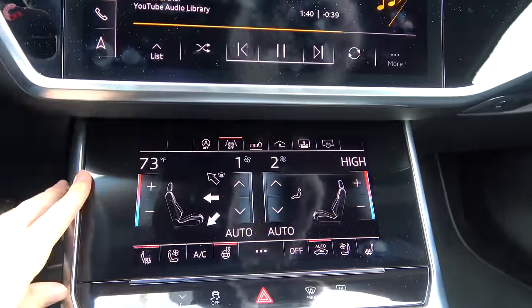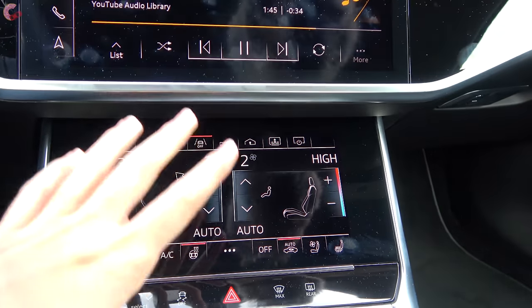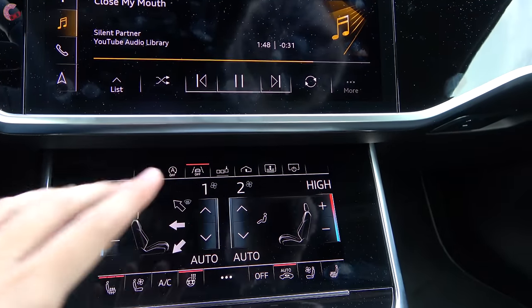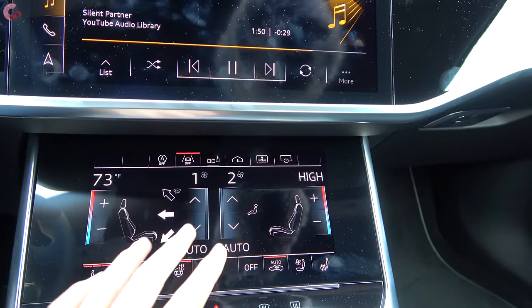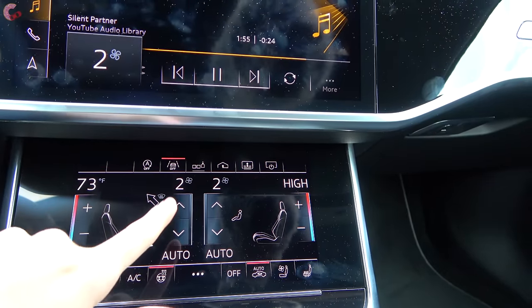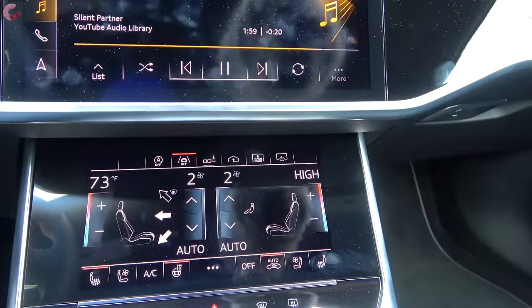Now, I will point out, unlike the Q8 and A8 I've been in earlier, neither of these two screens have the touch capacitive haptic feedback. So this is very much like a traditional touchscreen. When you touch, it does respond. You don't have to have that extra press into the screen like you do on those two vehicles.